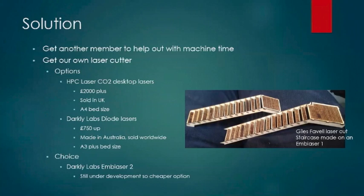We also looked at getting our own laser cutter, and we started to examine what was available. Now, there was an HPC CO2 laser, which you can get a desktop edition for about £2,000, but that only produced an A4 material size. There are bigger ones, but they're a lot more money.